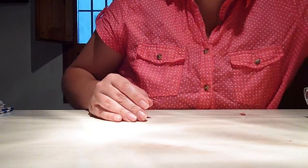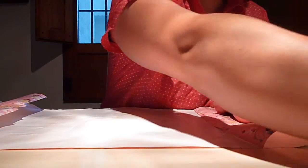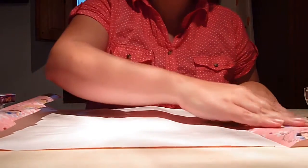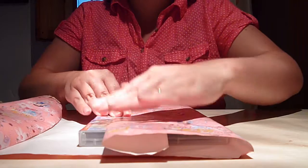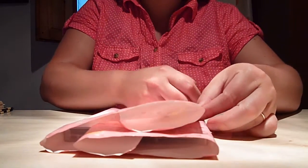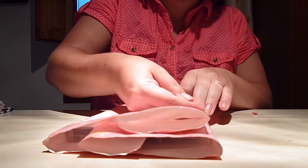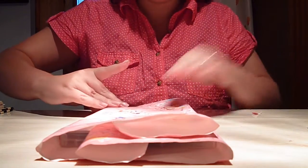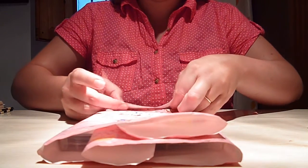Okay, I'm going to wrap one more gift. This is the DVD that I have, a Mickey Mouse Clubhouse, again for my daughter, not for me. Okay. Don't think I'll have to cut any off the ends for this one. Oh, I got that noise. All right.